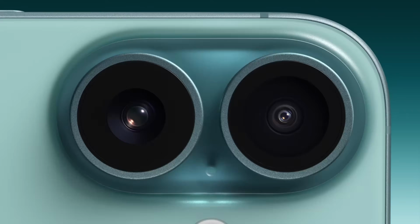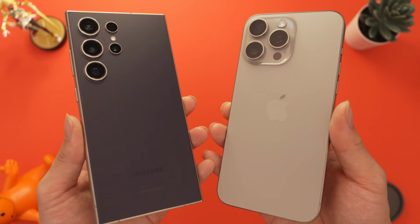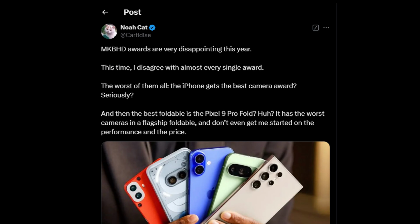2024, the year where we got the S24 Ultra, the iPhone 16 series, and the Pixel 9s. But most importantly, the S24 Ultra was crowned the best phone of the year alongside the 16 Pro Max as the best camera of the year by yours truly, MKBHD.